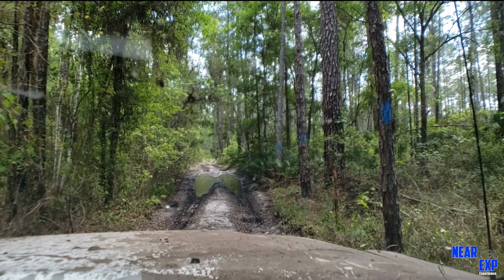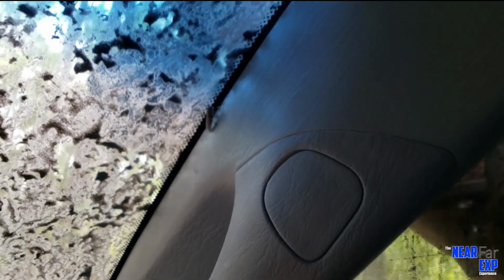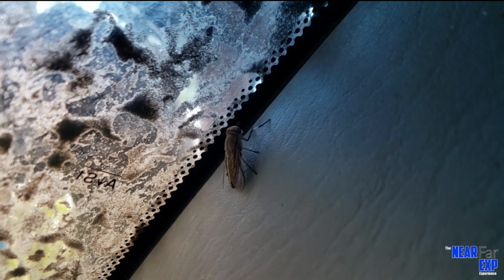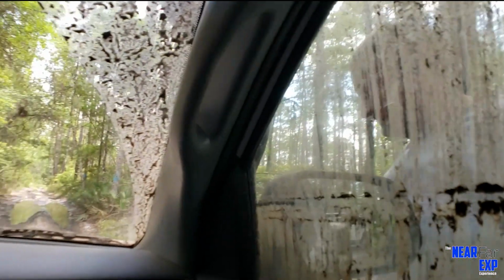Jack's going to turn on the GoPro. And we are going to go through that. See this guy, Jen? We got a deer fly. He wants to bite me. He's inside? Yeah. He came to ruin the party. You better get rid of him. He'll tear you up.